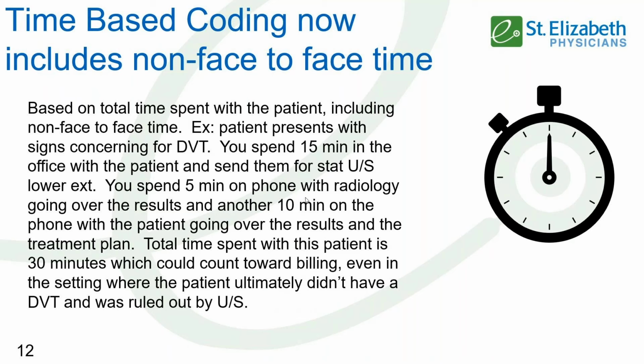They said that's crazy. They recognize that there's so much that goes into a patient visit before the patient visit, during the patient visit, and after the patient visit that are all components of time. So the example that I use here is a patient who presents with signs concerning for a DVT. You spent 15 minutes in the office with that patient. You sent them for a stat ultrasound of the lower extremity. You spend 5 minutes on the phone with radiology because they called you with the stat ultrasound results. Going over that result, the result ends up being negative.